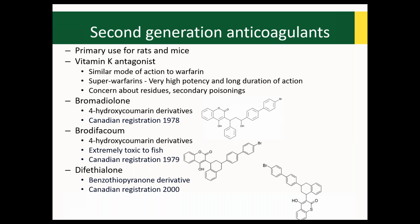So enter second generation anticoagulants. These are used for rats and mice, full stop. There are no registered uses for burrowing rodents. Once again, vitamin K antagonist. Similar mode of action to warfarin, similar mode of action to chlorophacinone, diphacinone. These are considered super warfarins.